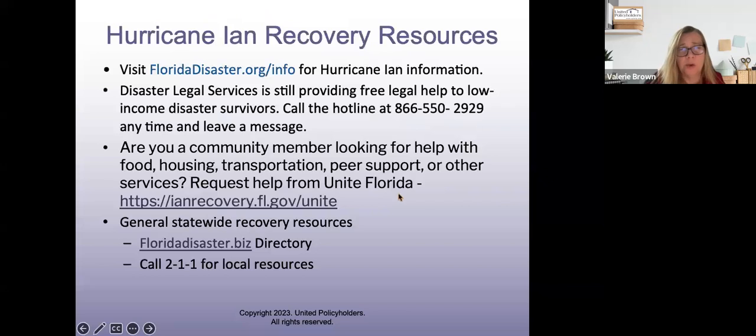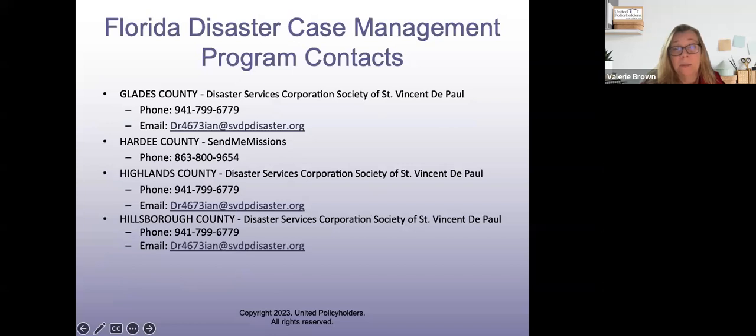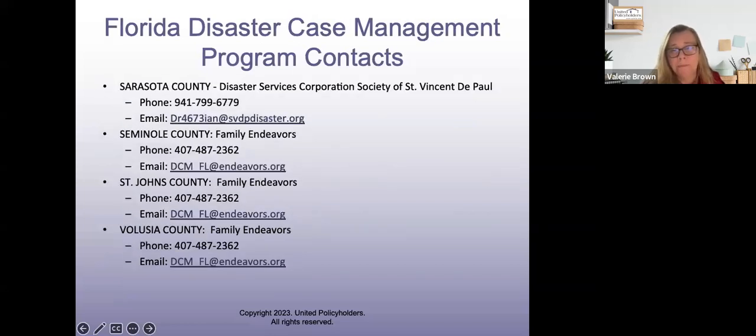If you're needing help with basic needs, recovery, or legal services, and you're low to moderate income and need legal support, there are some resources there for you. Depending on what county you're in, there's case management in most of the counties impacted. This is the email and phone number to contact them for each of these counties. Obviously, a lot of counties were impacted. There are a lot of resources here.